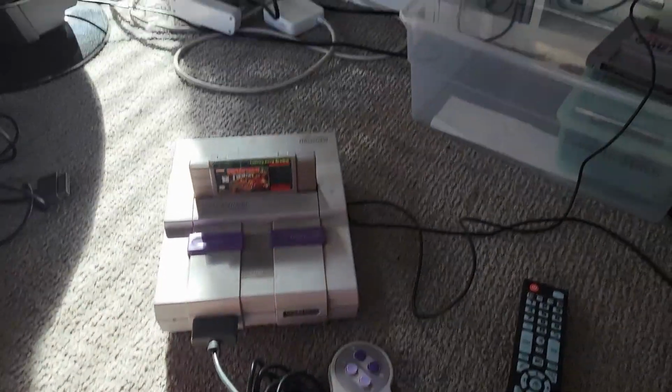I have a TV that still uses an antenna. I think there are quite a few that don't anymore. So it's time for this old school hookup. And so I hooked it up. Here's what happened. It's running into a weird thing. Nothing's showing up on the TV.